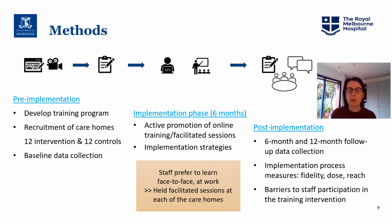Post-implementation phase was once that implementation phase was over, we then collected the outcome and implementation data, including barriers to staff participation and other measures there. And we did this through surveys and focus groups.